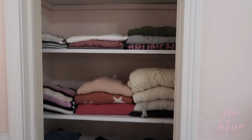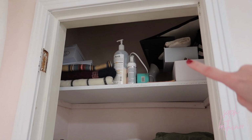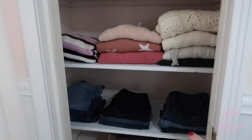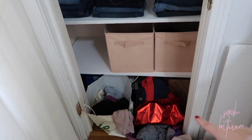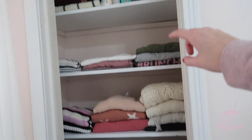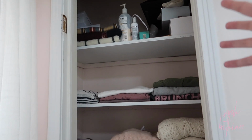Where I left off last time was this shelf still needs to be cleaned out. Then these are all cleaned. The bins are clean and this area needs to be cleaned out. So I'm gonna pull all of this out and all of this out and go through it.